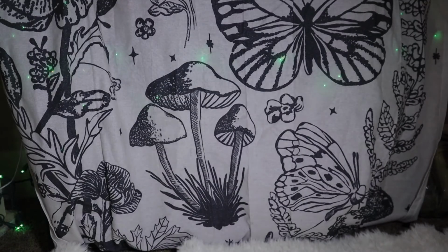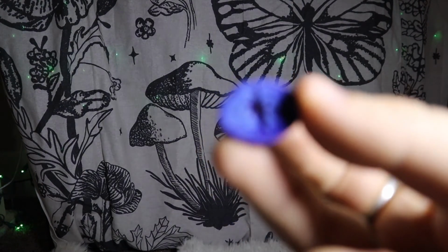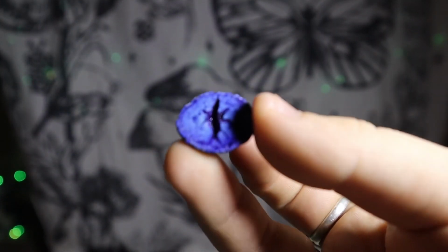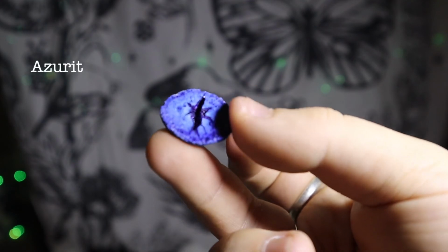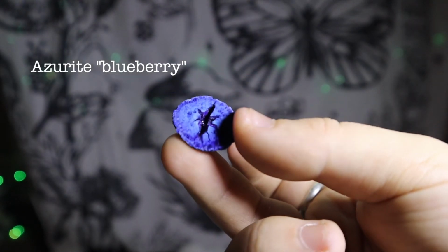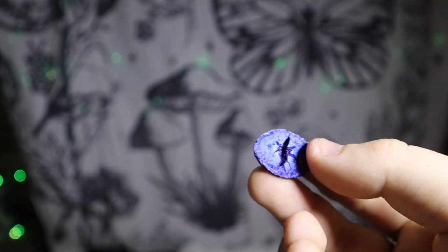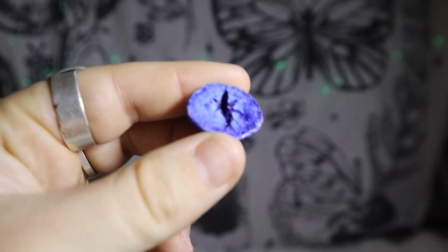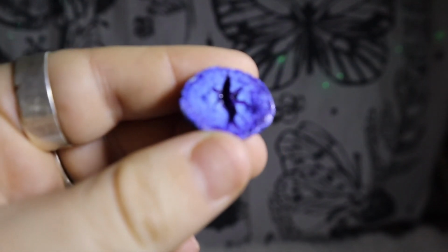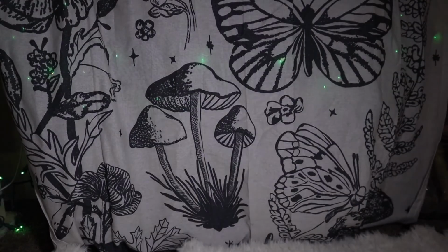But yeah, that one. I then have an azurite blueberry. This one will not be given justice by the camera, but trust me when I say that it is stunning. And you can see in there's like this deep cavern of azurite, and the entire outside is just stunning. So gorgeous. I have an azurite blueberry.